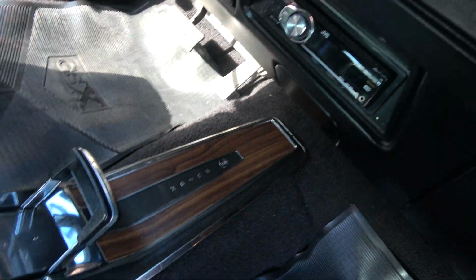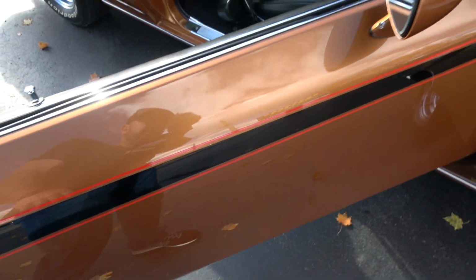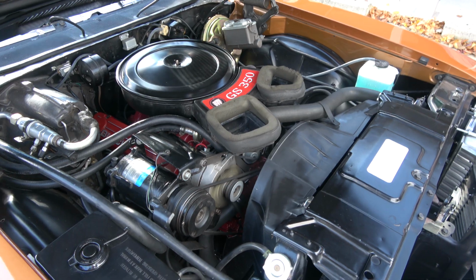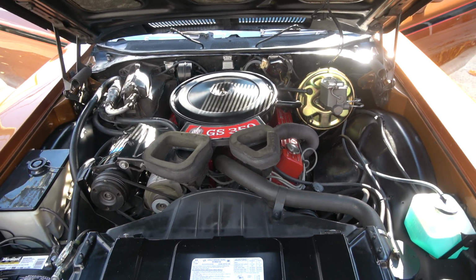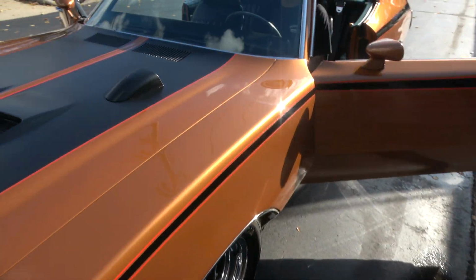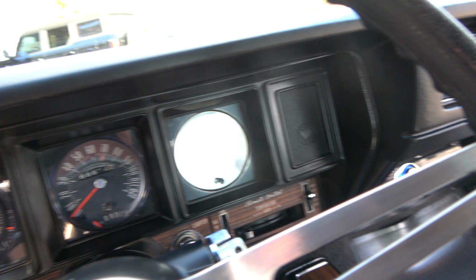Seats are nice. They've definitely been all redone. Nice car. Like I said, you have air works, air blows cold. That is an awesome car. Beautiful. Jack works. Holding good oil pressure. Looks like all your gauges are functional, including the clock.